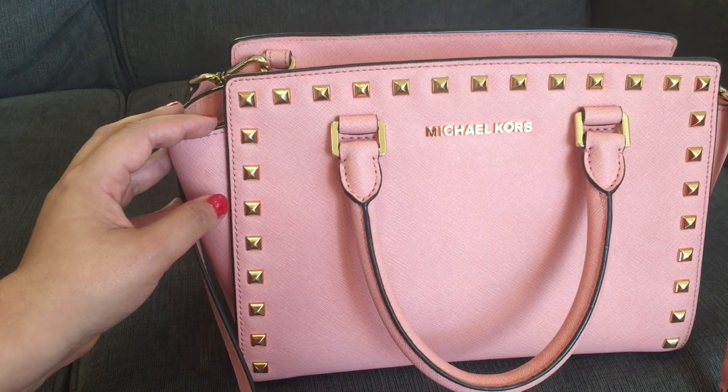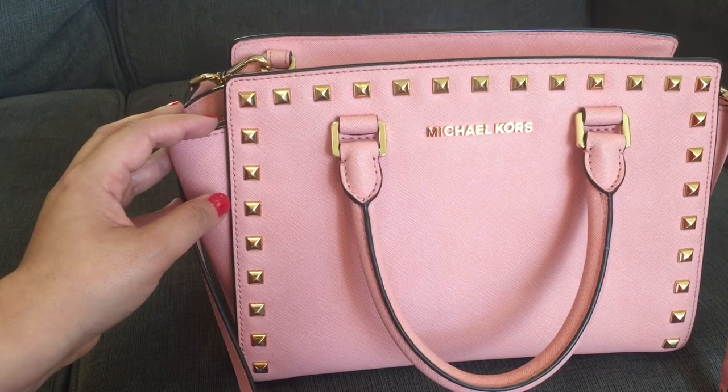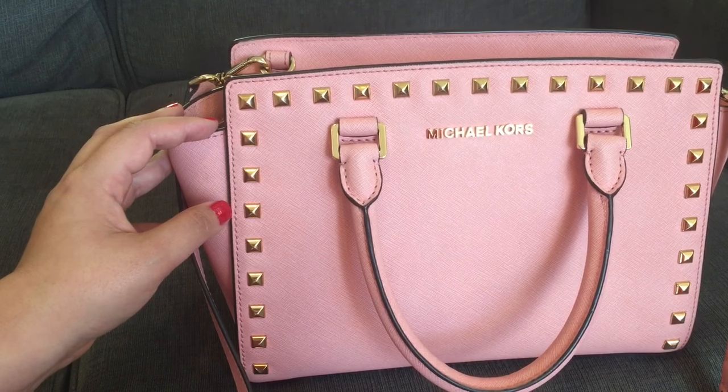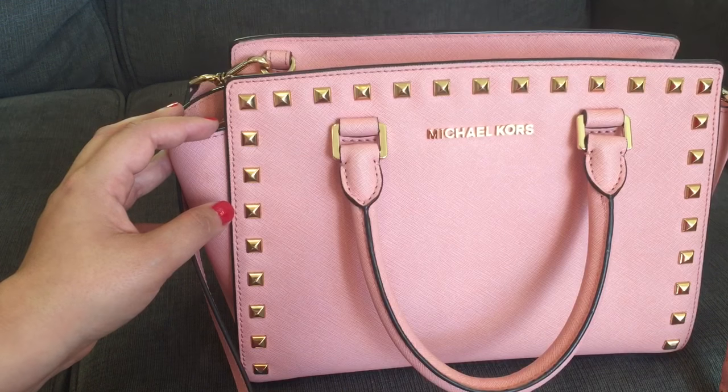So when Saffiano leather and structured bags were in, I didn't see the appeal initially, but once I start seeing them everywhere, I do tend to warm to the trend, and eventually it's not so much a trend anymore. It's become more of a staple, and I quite like this bag. And I tend to get bags that are darker in colors because they're just easy maintenance. I realized I had bags all in dark colors and I didn't really have a bag for summer and spring.